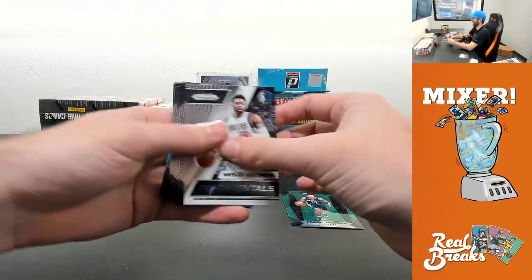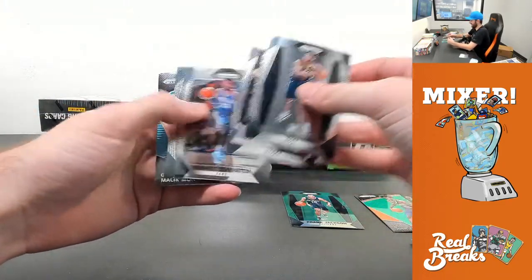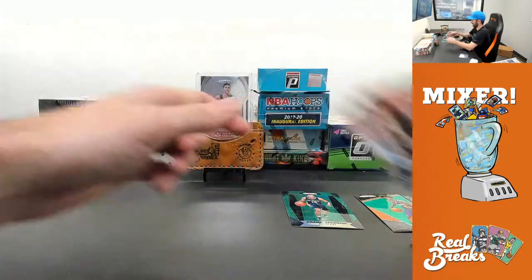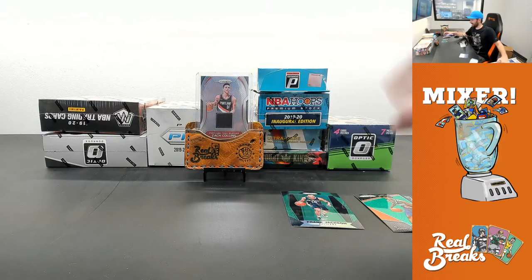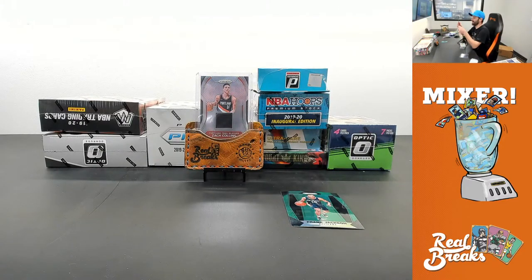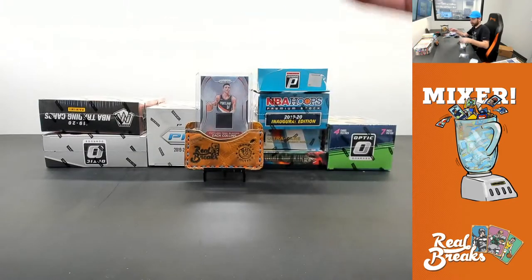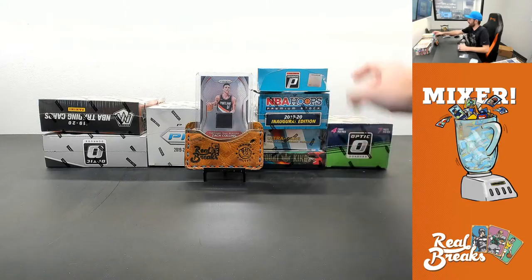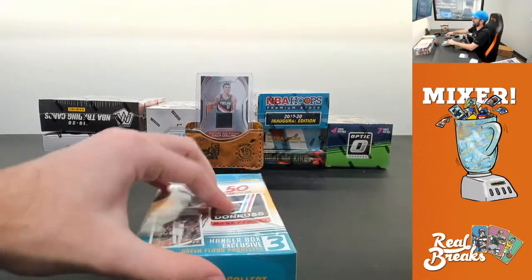Derek says, here we go. Tony Bradley for the Jazz. Man, tough boxes for the 17-18 rookies. A lot of break left. Let's move on to the 18-19 stuff and do our Donruss Hanger.